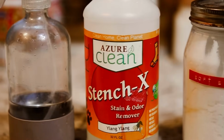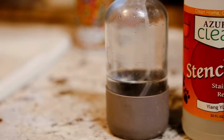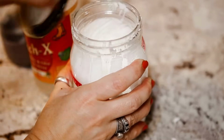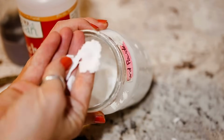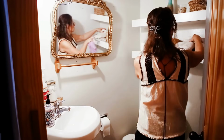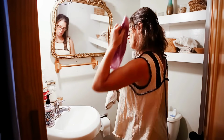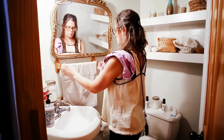The soft scrub, I told you I'd give you the recipe. It is so easy. I do have it in another video, but I'm not sure which video I included that recipe in. So you just take about 2 cups of baking soda and you mix in about 2 tablespoons to a 1/4 cup of any kind of dish soap. And stench X, guys, if you don't have stench X and you have little boys, you need stench X for your bathrooms. It really works.